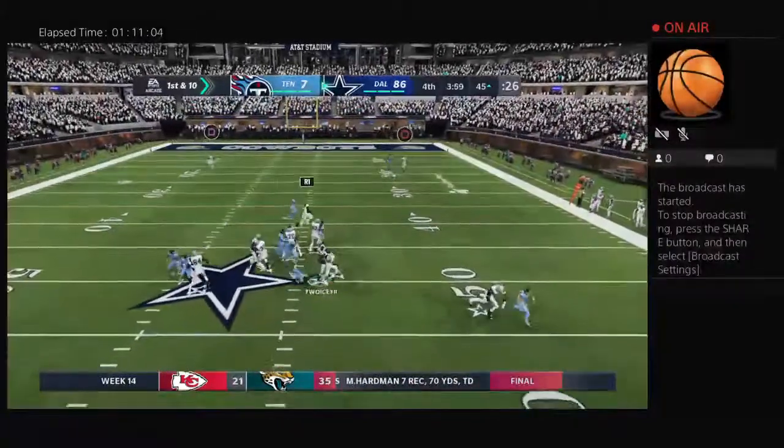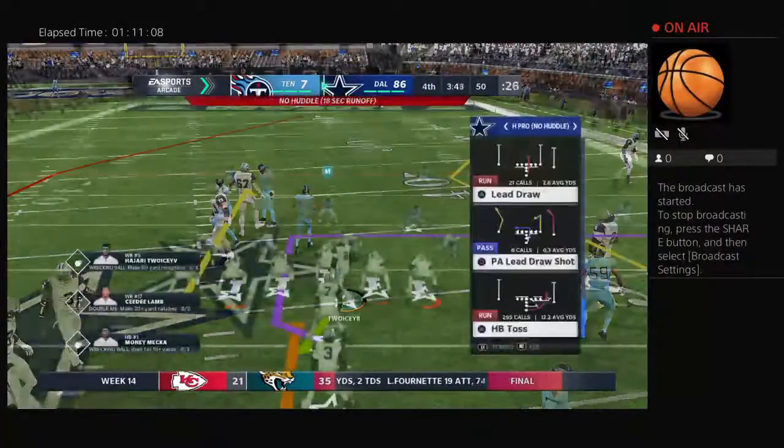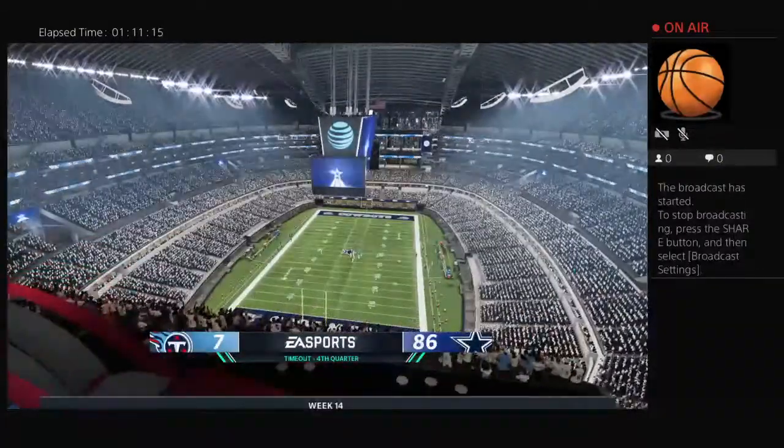Steps away to his left. And he's going to have another first down as the tackle's made at the Titans' 25-yard line. A really nice gain of 25 yards.